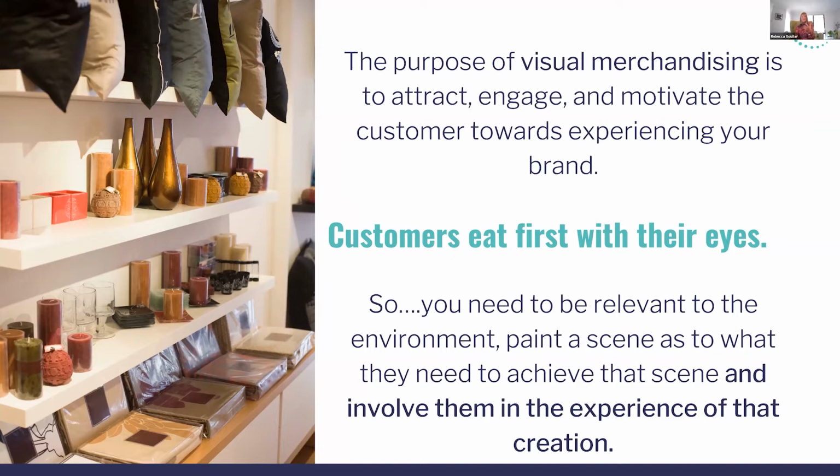So the first thing we need to understand is that our customers basically eat first with their eyes. It could be a window display that draws them into your store. It could be the colour, it could be the lighting, it could be the music as they're walking past your store. But the first thing that's going to attract them is what they have seen. So you need to make sure that you are relevant to the environment, that you're painting a scene so that your customer can understand what it is that they're going to be involved in, how they're going to make this picture. Take that whole creation that you have in your store and take it home with them so that they can experience it themselves.